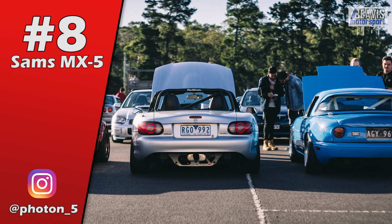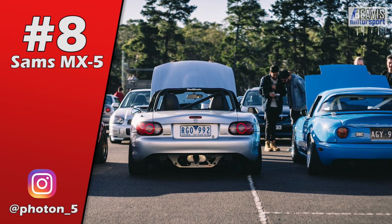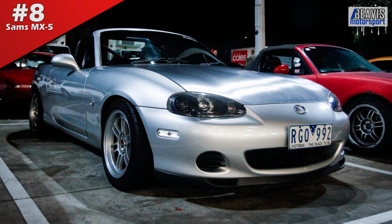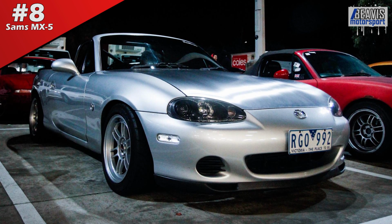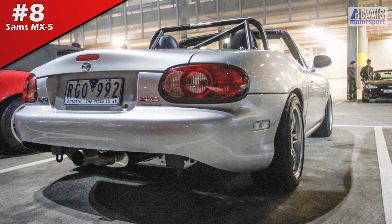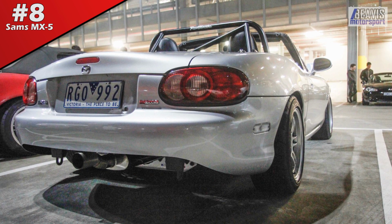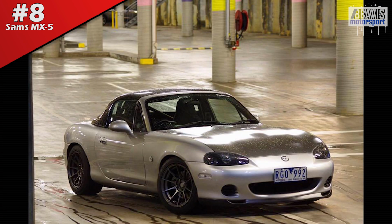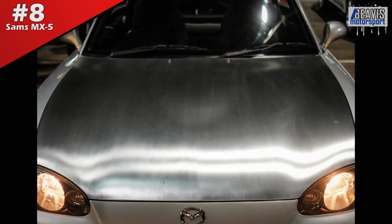Welcome to number 7 on the list with Sam's NB2 turbocharged street car. I really love a clean sleeper street car, and as far as MX-5s go, Sam's NB ticks the box. There's a collection of subtle exterior mods that make the car unique but not gaudy, such as his rear bumper cut and the OEM front lip. I love the brushed bare aluminium bonnet. Yes, that's not silver paint. He stripped the bonnet back to bare metal.